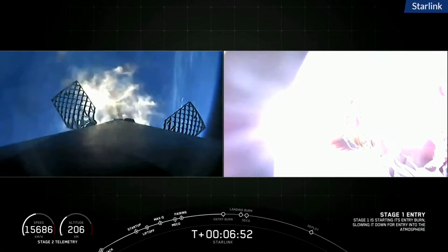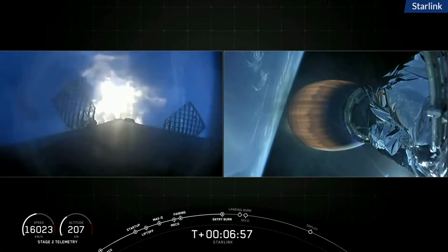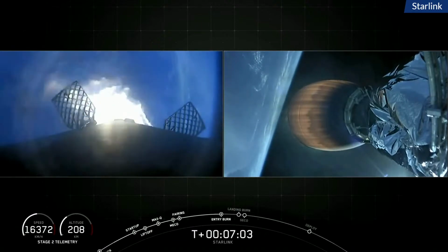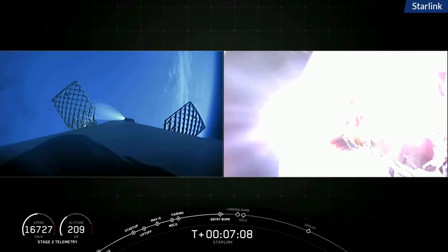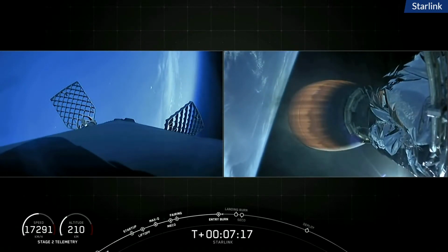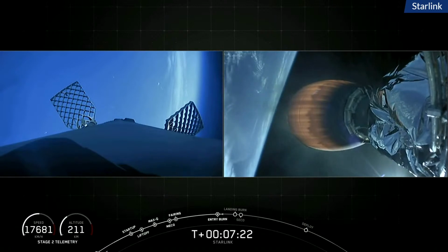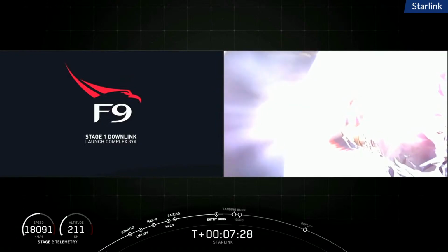Falcon 9's first stage entry burn has begun. This both protects the rocket thermally from some of the heating forces as it re-enters the atmosphere, also slows it down a bit as well, and aims it more precisely for its landing location, which in this case is the drone ship, Of Course I Still Love You. The entry burn has shut down. We have confirmation of a good entry burn as the Falcon 9 first stage continues its way to the drone ship. The fairings are passive and doing their thing at this point. We will not have video of them splashing down into the Atlantic for fish out and recovery.